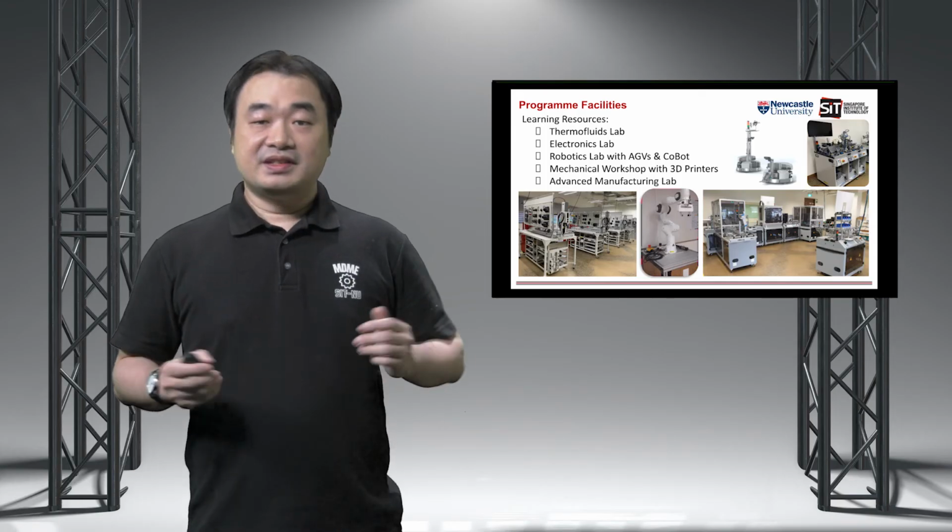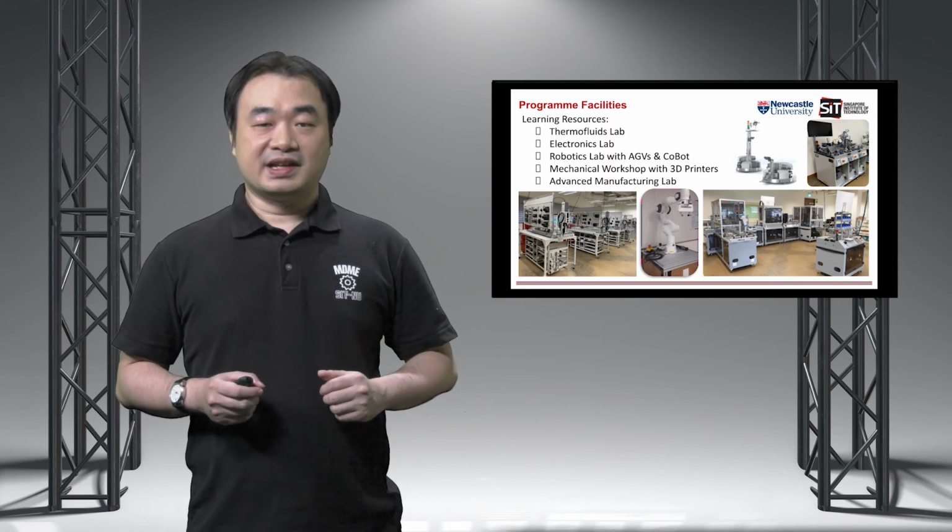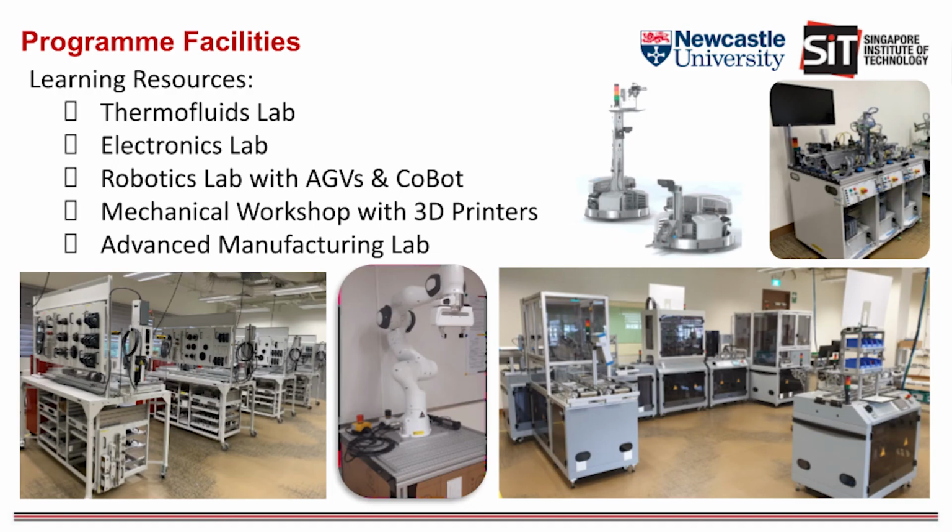These are some of the facilities available for you to use during your studies in the MDME program. The Thermofluids Lab has electrohydraulic and electropneumatic training stations so that you can learn about fluid dynamics for machine operations. The Electronics Lab is where you can develop IoT tools using digital application platforms like Arduino. There are robotic arm work cells, automated guided vehicles, or AGVs, and a collaborative robot, or cobot, in the Robotics Lab for you to learn about control and programming of these devices.